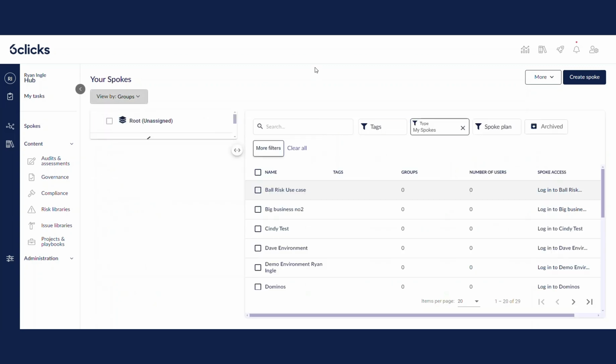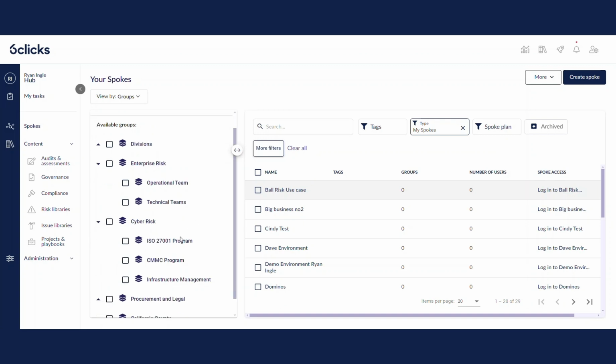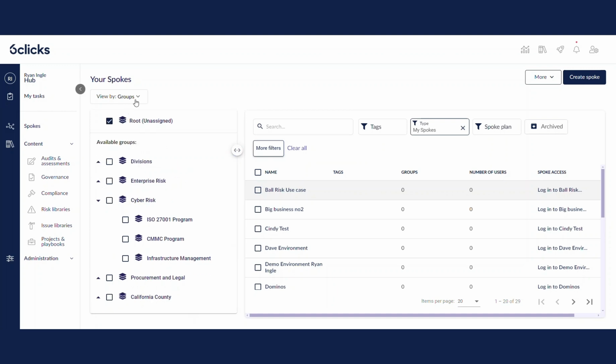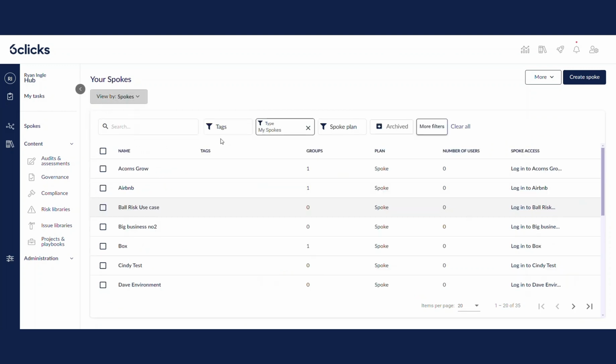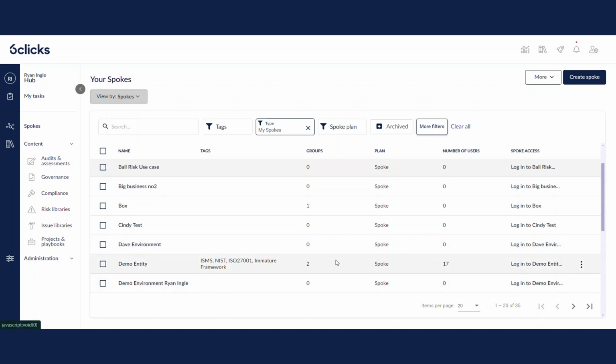Our spokes can be grouped into a variety of different ways. So think of it, maybe you want to break things down into enterprise risk, where you'll have operational and technical teams. Or maybe in the cyber risk scenario, where you're going to have teams that are focused on your ISO 27001 program, or maybe one specific for your CMMC. So with that, let's go ahead and dive into one of these spokes. So let's go ahead and check out this demo entity spoke.